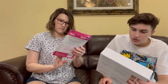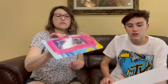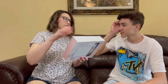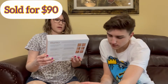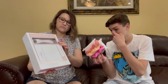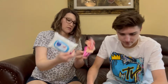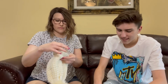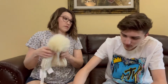What is this? A skin restorer. You put your cell phone in it. Glow Pro Beauty Bio Science Micro Needling Regeneration Tool. That's some wet wipes. All right, so we have some cleansing wipes, some more scrunchies. I don't know how you say that brand. That's a huge puff.